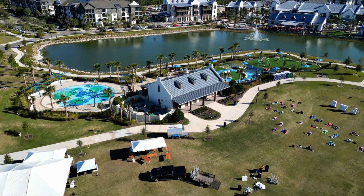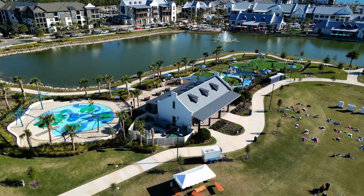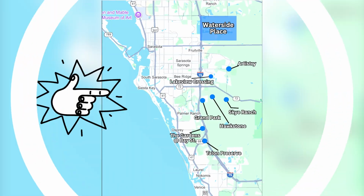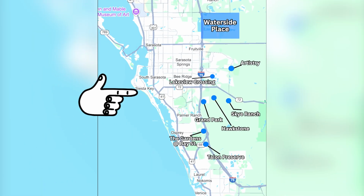Now, Waterside is the southernmost expansion of Lakewood Ranch and is actually the only part of Lakewood Ranch that is right here in Sarasota County. The Waterside district is located east of I-75 and spans north of Fruitville Road and ends at University Road.